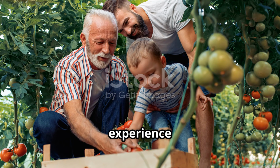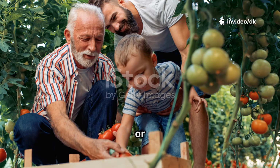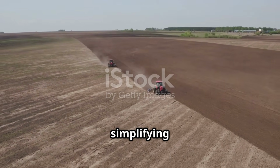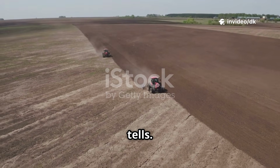Cooking with them is a way to experience history on our plates, to understand the flavors that defined a region or sustained a community. By letting these varieties disappear, we erase a part of our shared heritage, simplifying our cuisine and weakening our connection to the food we eat and the stories it tells.